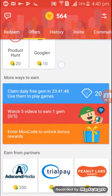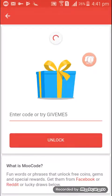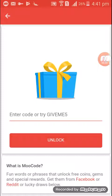Here is another way to earn points. Here you can get gems that you can use to play games, and you can also convert them into earnings. Okay, so here you can enter a code to unlock bonus rewards. You have to click on this and enter my code.